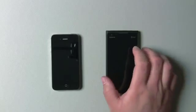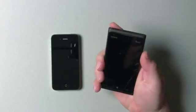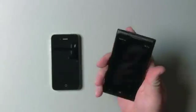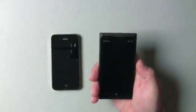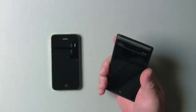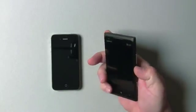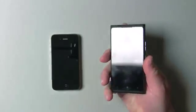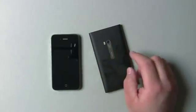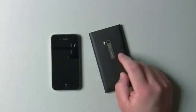Now, as far as the Nokia Lumia 900, it's a really nice phone. It's a polycarbonate body and feels really good in the hand. It is much larger, but these rounded edges make it feel as premium as the iPhone 4S. It doesn't feel like a cheap phone, with the exception of some of the buttons. They rattle a little bit when the thing vibrates. As far as the back goes, though, we do have some durability issues with this little chrome piece here that surrounds the camera.